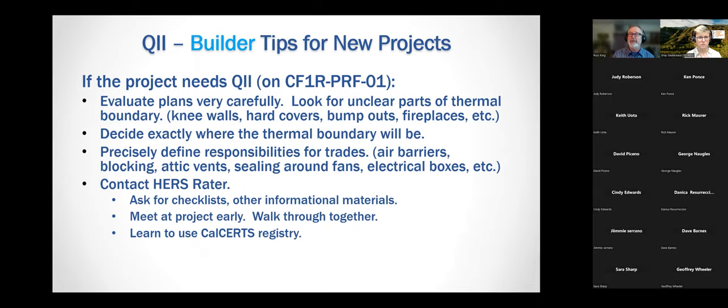So contact the HERS rater, say, hey, what do I need to do? The HERS rater, if they have good experience, they'll say, oh, you know, this last project was a nightmare because they forgot to do this, this, and this. Don't forget to do that. They'll give you good advice. A lot of HERS raters have access to checklists and lots of informational materials.